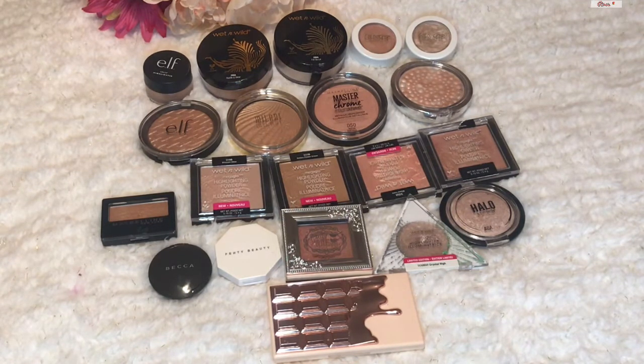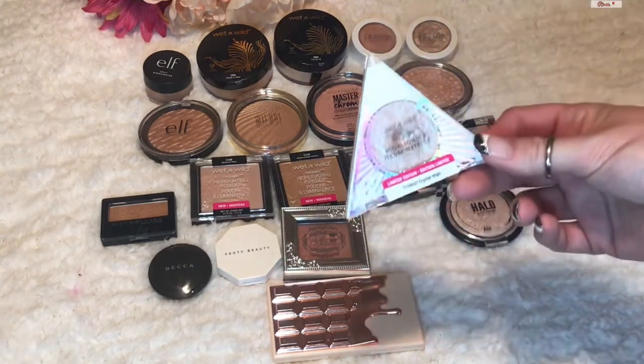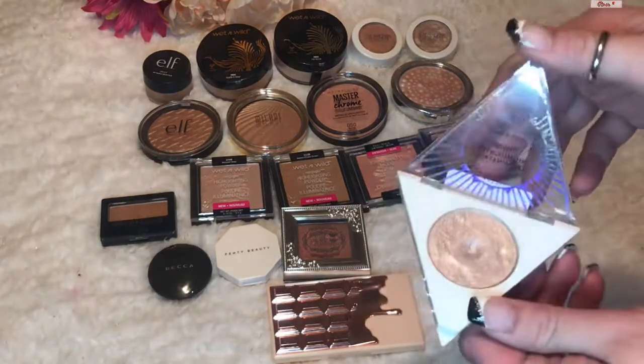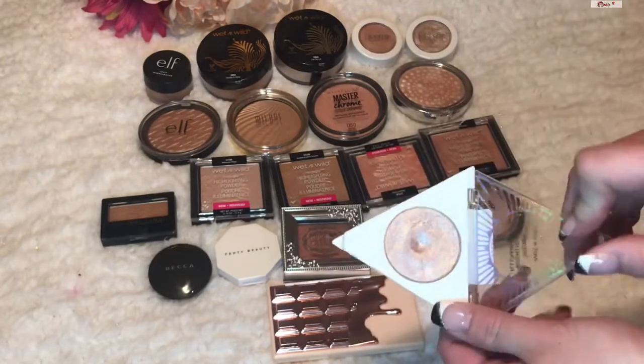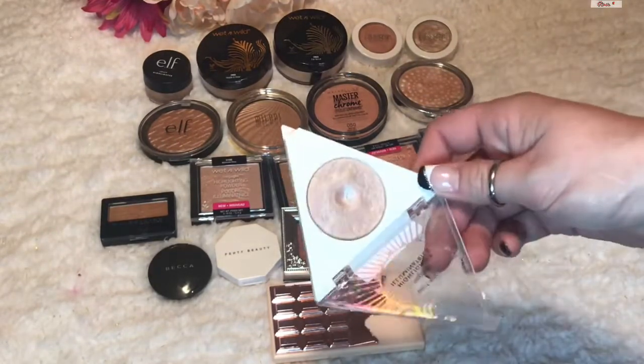These are all really beautiful highlighters. The ones that I currently have in project pans right now is my Wet n Wild Crystal High highlighter. This is in my Significant Other project pan. My husband picked this out for me, and as you can see, there is a little peeping pan in there.